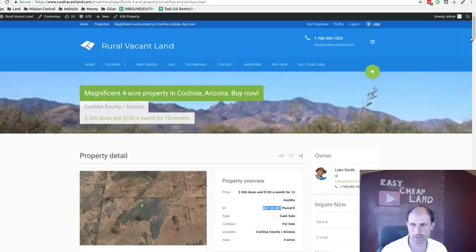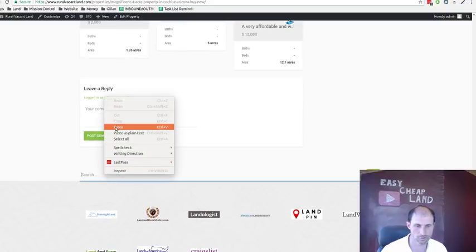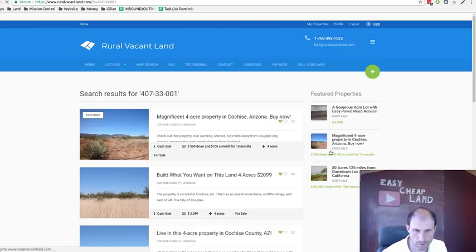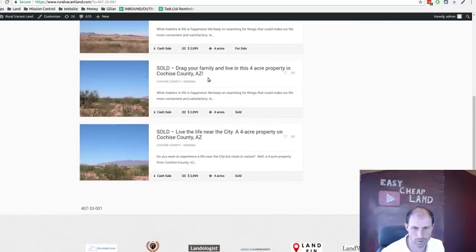You copy that ID number, take it down to the bottom of the page, and there's a search box. See this green search box? You put the APN into that search box and you'll see all the properties that I've got, basically right next to it. So you can see the ones that are still for sale, and you can look at them. See, a couple of them are sold.